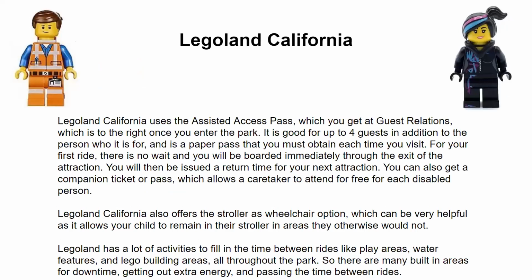Okay, our next park, we're getting back closer to home, and that would be Legoland, which is located in Carlsbad. Legoland California uses the Assisted Access Pass, which you get at Guest Relations, which again is to the right once you enter the park. It's good for up to 4 guests in addition to the person who it's assigned to, and it's a paper pass that you must obtain each time you visit.